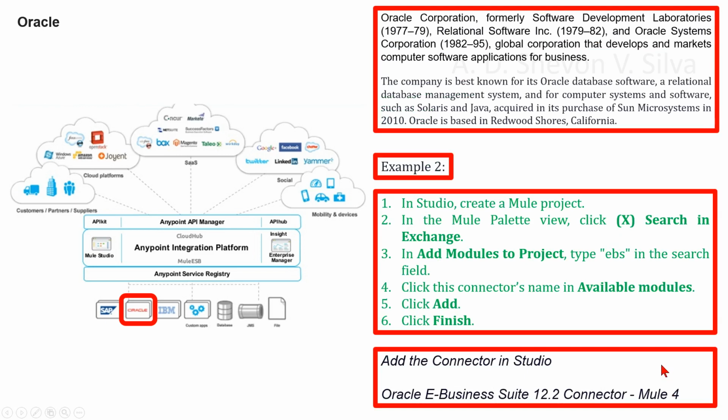As an example, we can consider adding the connector in Studio, here in Oracle E-Business Suite 12.2 Connector Mule 4, and you can also add the connector using Exchange. Here we are considering adding the connector in Studio.